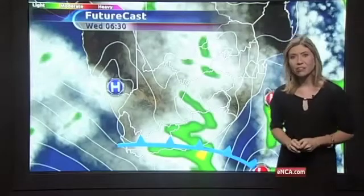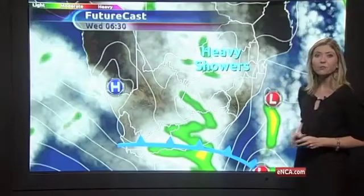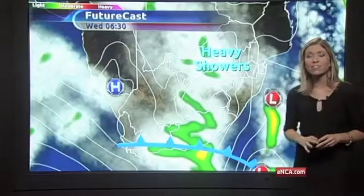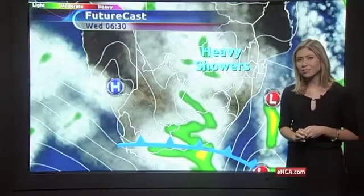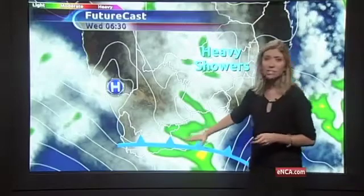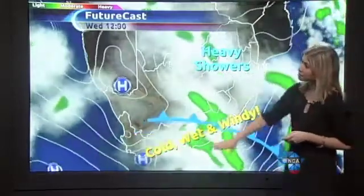It's a cloudy start to the day with heavy showers from early on across Gauteng and the Highveld of Mpumalanga. This band of cloud will move northeastwards during the course of the day, but first it's going to be hot and humid in the Lowveld. We're also seeing a cold front pushing in from the south. This will bring much cooler weather to the southern and southeastern parts of South Africa.